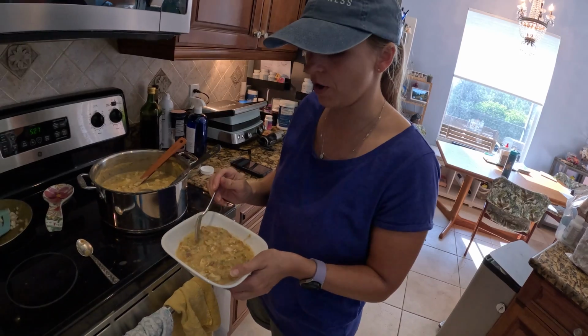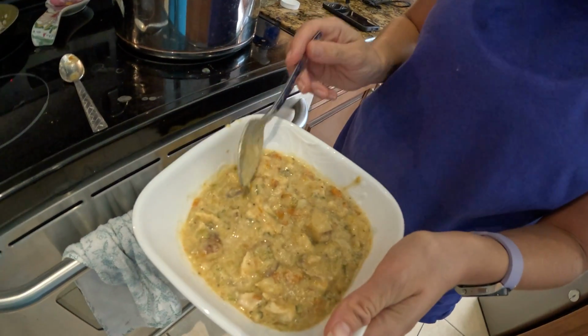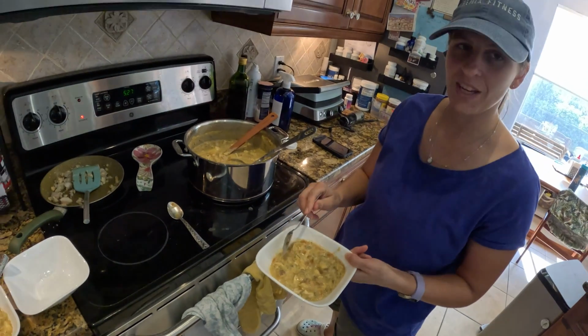The snapper just falls apart, melts in your mouth. It's delicious. Great recipe.